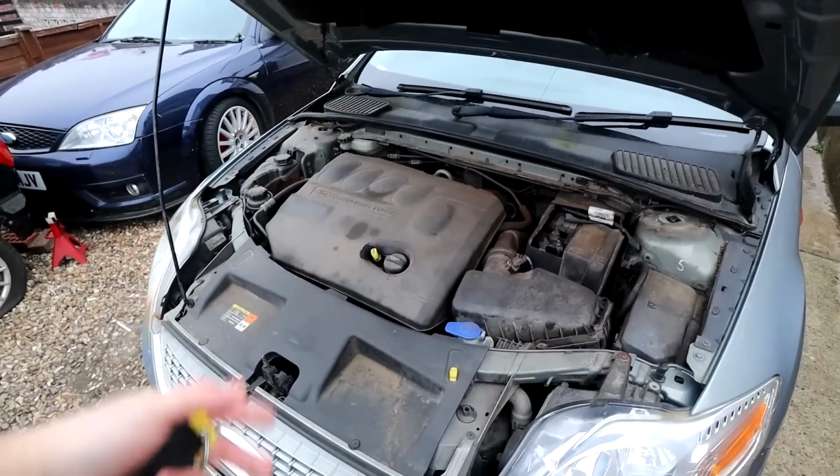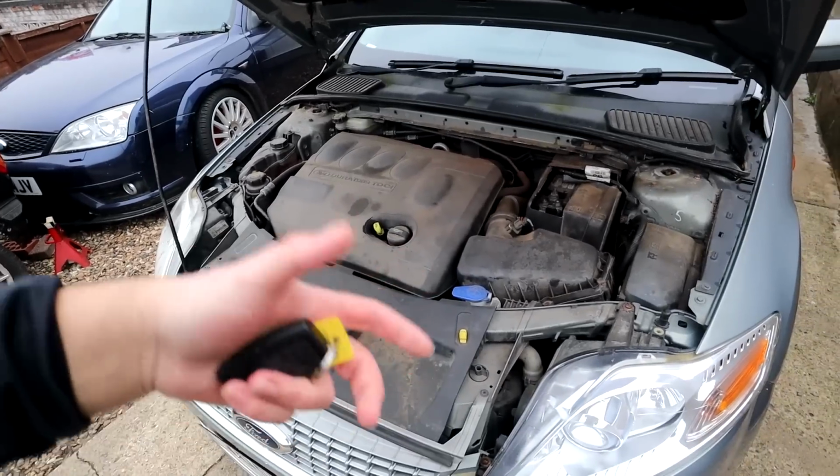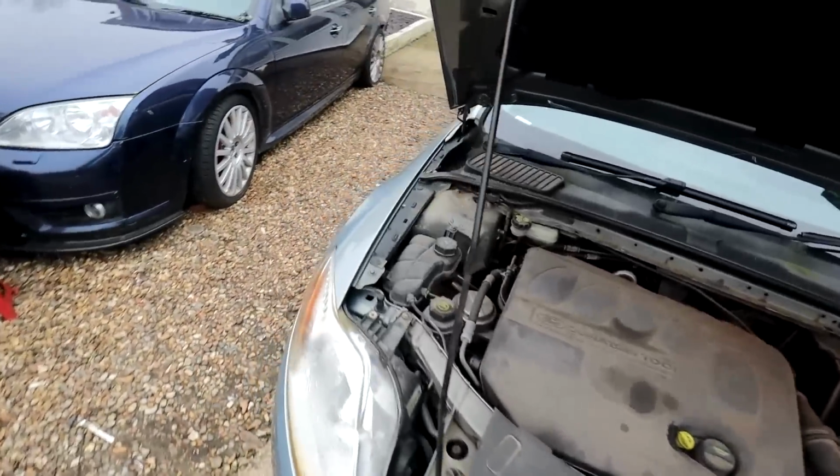I'll explain a bit more about that and how I bought it in a moment, but this car's been looked after. I could tell the MOT history is very good on it. It's had a pretty clean history from day one. I will just start it up for you, and you can have a listen.